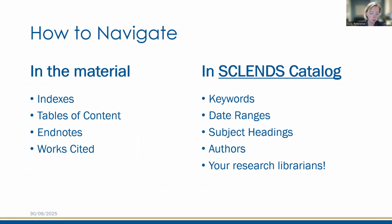A lot of the material that you will be finding in these different places may not have indexes or tables of content. So a lot of the state agency materials are not books, they are flyers or pamphlets or something pretty small that you can page through. And so sometimes they will have tables of contents, which are a lot easier to navigate. But the bigger materials, such as the legal books, I would definitely recommend using their indexes, because the index is where you can look for a specific word and see if that is a subject within the material.